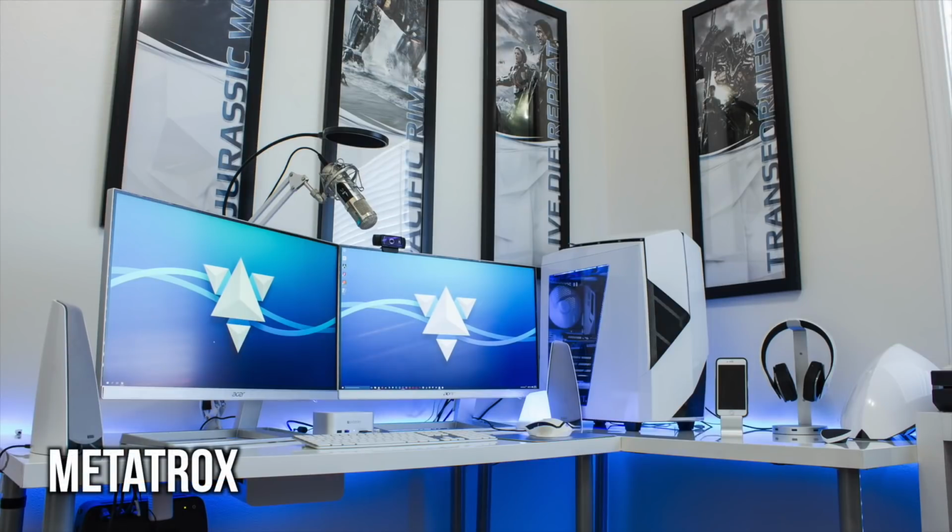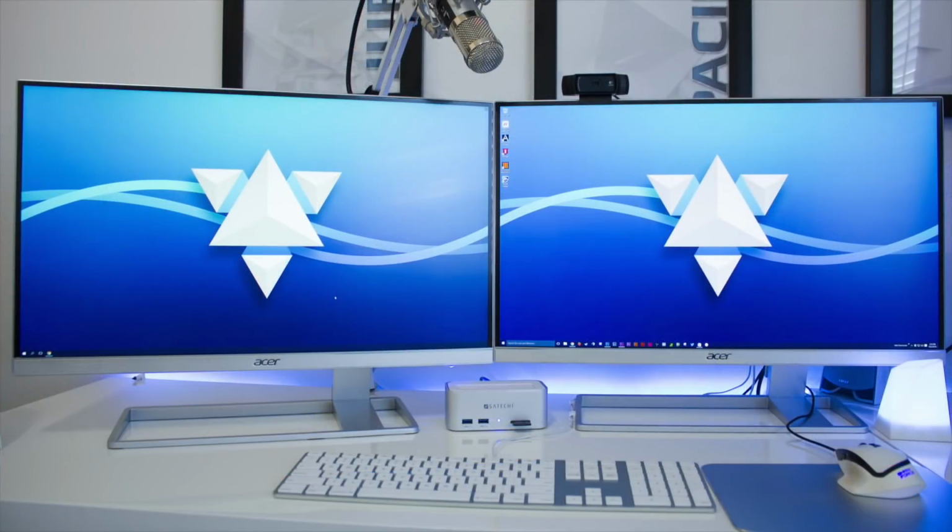This setup from Metatrox, I remember I really wanted to include, and I liked it because when you're talking about aesthetic, sticking to a certain theme or an idea, his aesthetic was angular and geometric. Just look at everything here. You got the NZXT case. The Noctis 450 is an angular case. The speakers, the naughty notification device, the prints on his walls, they all have this angular geometric theme going on.